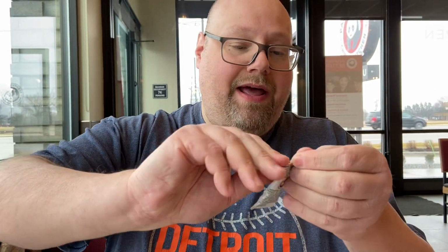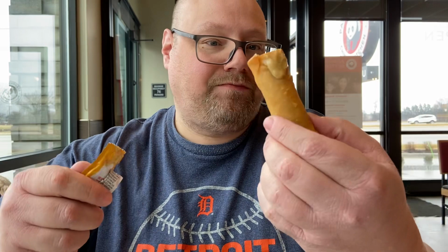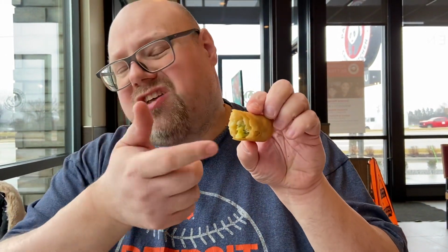I'm gonna put a little bit of hot mustard on my veggie spring roll because I like hot mustard. Just slather that on. Not crazy about this. It's got cabbage in it instead of the bean stuff, sprouts. And gets a thumbs down.